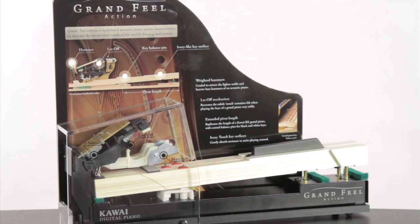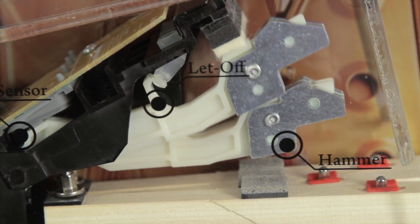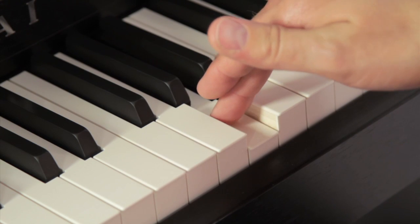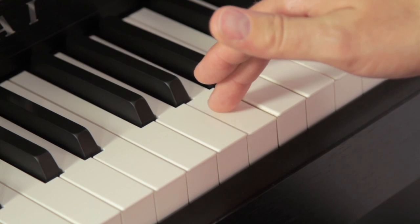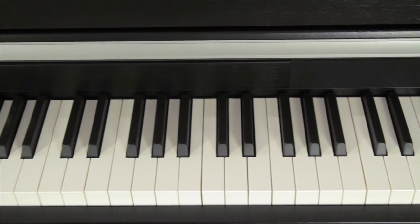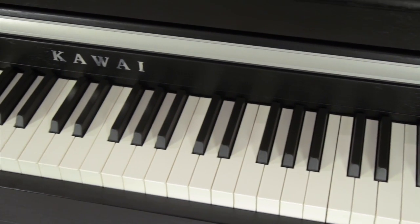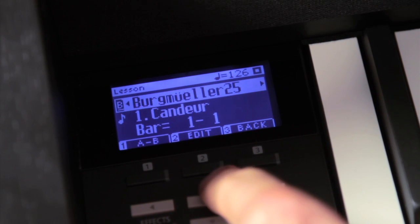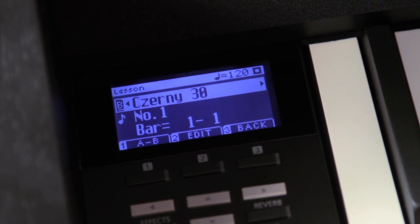The CA95 even includes real hammers that strike a virtual string in the instrument's body. KAWAI have left no stone unturned in the quest to offer the perfect simulation of a world-class acoustic grand such as the KAWAI EX. To support teaching and training, the CA95 features a lesson function.